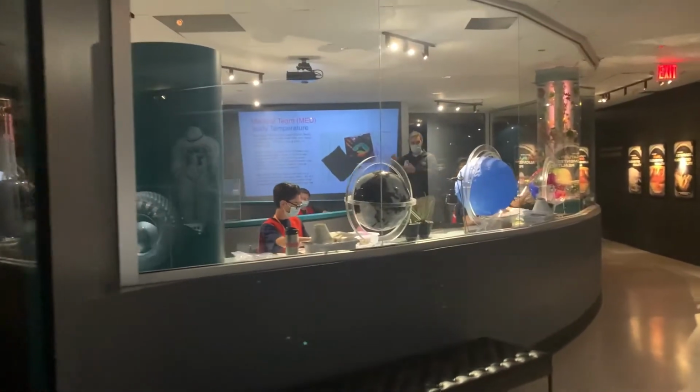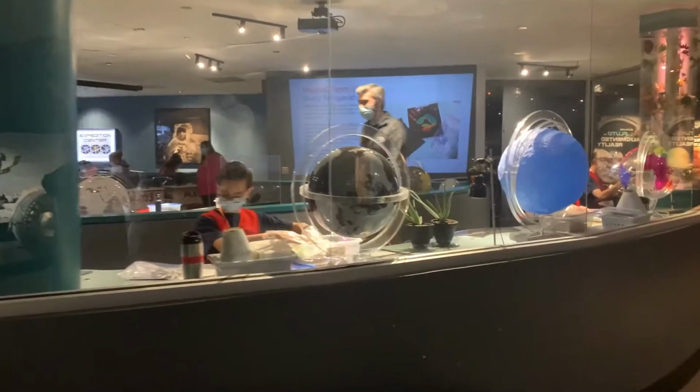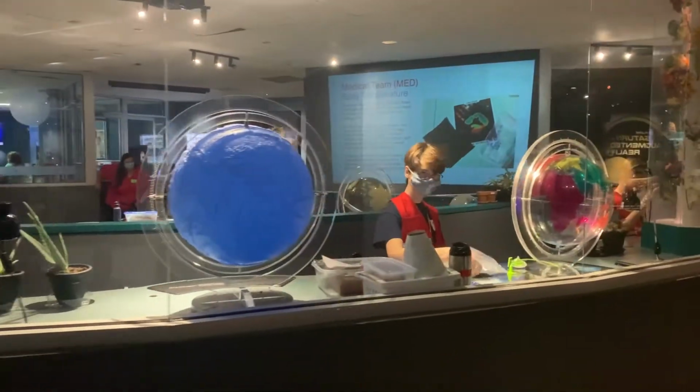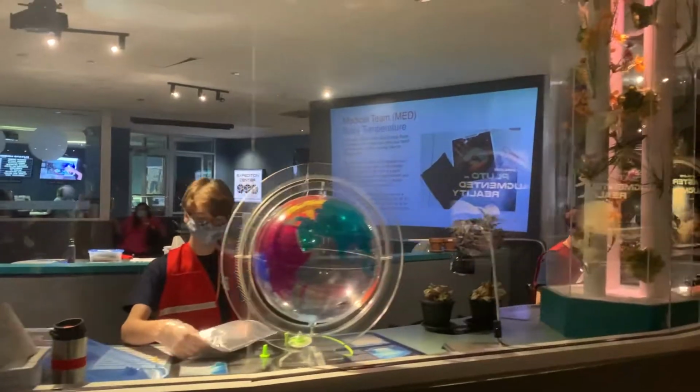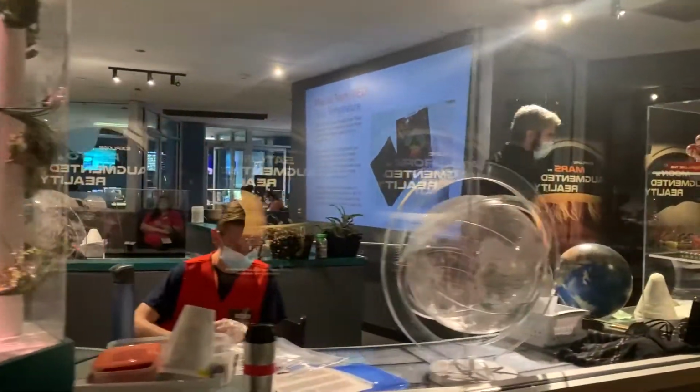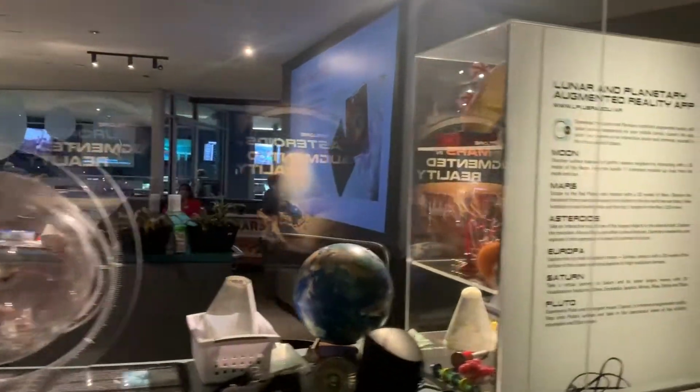Now you can book a COVID-safe mission to Mars in the museum's Expedition Center. This is our new Mars Research Lab, created especially for the mission to Mars. Here, students discover the science and engineering behind tasks which will be required for the trip to Mars.